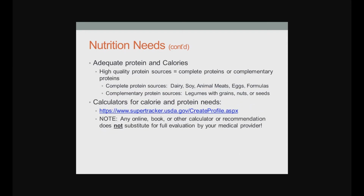I'm going to move forward. So, calculating adequate protein and calories. As I mentioned, there is a big variance in terms of the amount of protein and calories each child definitely needs. There are obviously estimations, and at the bottom here I have the link to the USDA Food Pyramid Tracker. It will allow you to put in your child's height and weight and age, and it will give you an estimate of what they need for calories and proteins.